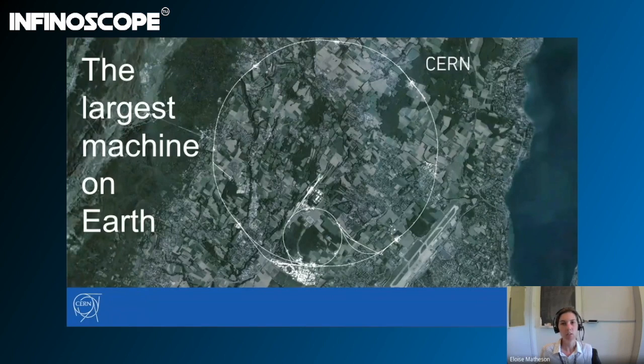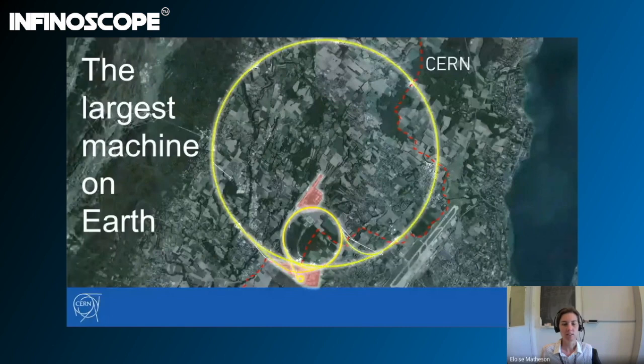So we're located on the French and Swiss border in Europe. And here you can see the border itself. We have two main sites, one in France and one in Switzerland. And then these, you can start to see the two injector rings that then feed into the LHC. So the LHC is the Large Hadron Collider. This is the very big yellow circle that you can see on the screen.